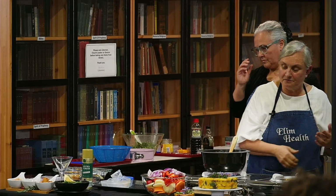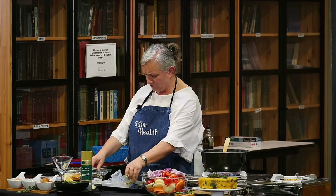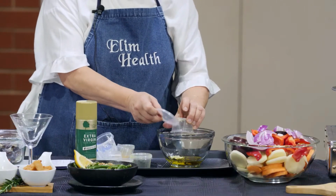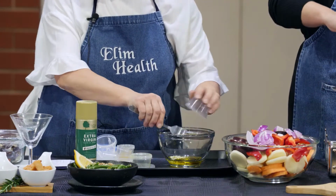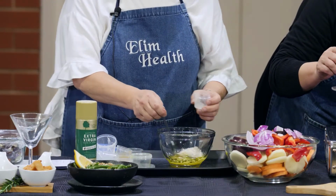I might have to go and get a bigger bowl so I could mix it. But before that, I'll toss the veggies. In the veggies, I will put some olive oil, and what did I put on here? 2 tablespoons of olive oil, 2 cloves of garlic, and stock powder. How much stock powder did I put? 1/2 tablespoon of stock powder. And we mix that up together.